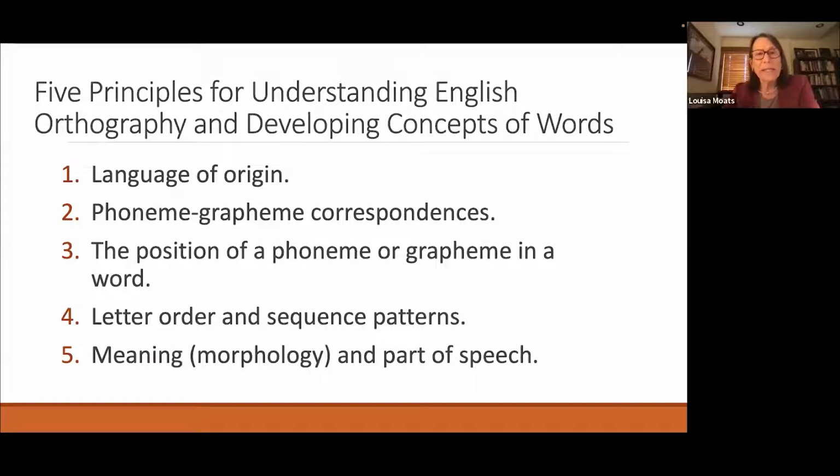And then we have, number four, some arbitrary letter order and sequence patterns that have to do with things like consonant doubling. There are only certain letters that can be doubled in English, others cannot. We have sequences of letters that are permissible and others that are not, and so on. And then morphology is increasingly important. And if a student is on track, it's fair to say that by the fourth grade level, then consideration of morphology will have more usefulness as they learn spelling than these other more fundamental explanatory characteristics of English spelling.